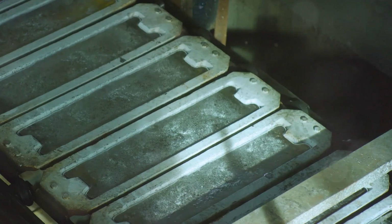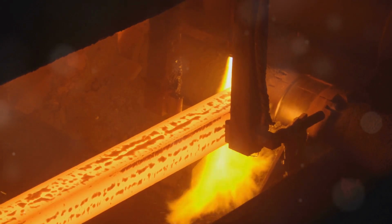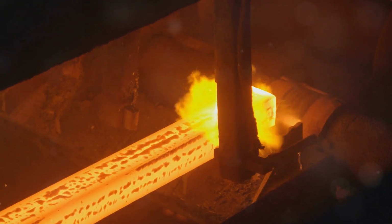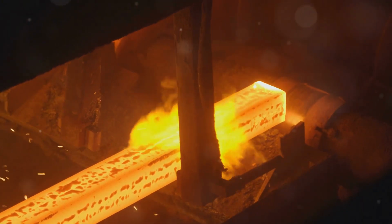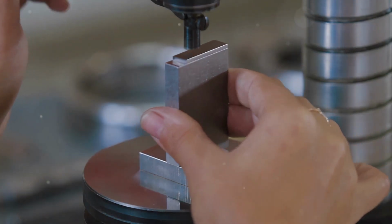Our story begins, as all good stories do, with a bit of metal, but this isn't just any metal. This is the foundation of something extraordinary, something that will eventually become a symbol of luxury and precision. But not just any metal, mind you. These are the finest materials, carefully selected and rigorously tested to meet the highest standards. Each piece of metal is scrutinized, ensuring it possesses the qualities needed to create a masterpiece.